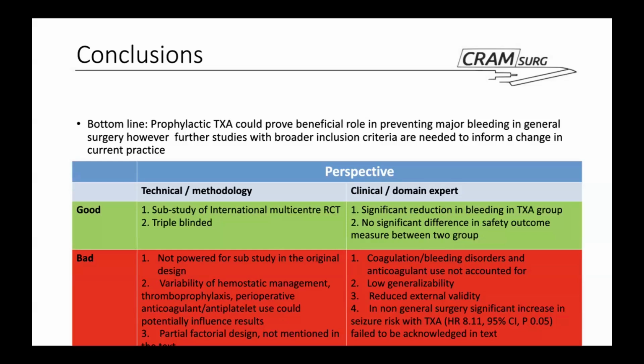However, the bad things are that coagulation or bleeding disorders and anticoagulant use were not accounted for. As we talked about previously, there is reduced generalizability and reduced external validity, and also the fact that they failed to mention that in the non-general surgery group, there was a significant increase in the seizure risk with TXA.